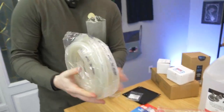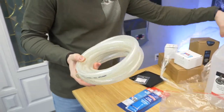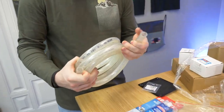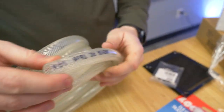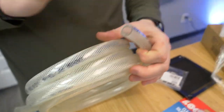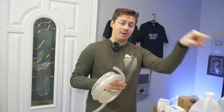Now, one thing that we have for this one that I did not do in the past is I normally got really cheap vinyl tubing, which seems to have worked in the past just fine so far, but I got this reinforced tubing that can handle a lot more PSI. It's PVC. It can also handle a little bit higher temperatures without warping as much. And that's gonna be important because that pump right there is a lot bigger than we've ever used.